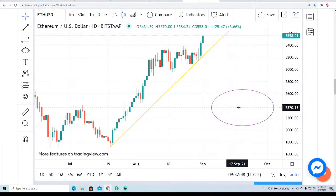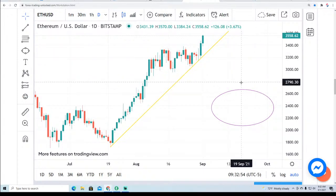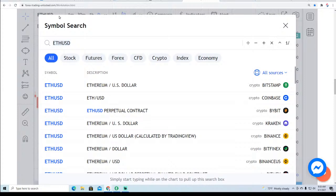I see it wiggling and jiggling, gaining some more support here at 2,400 before it comes back up and makes a run for the $4,000, $5,000 level. So use caution as far as your longs. I keep it tight and watch out and look for a reason to sell.